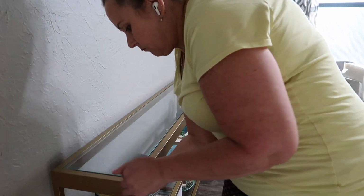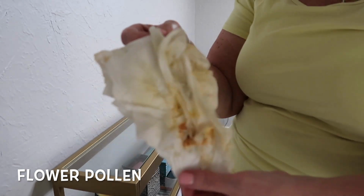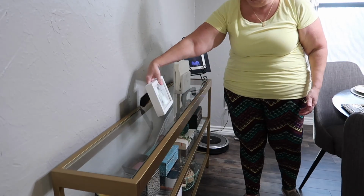I knew this was going to be a mess when I saw those flowers dropping on the floor, and I didn't even want to use a microfiber cloth to clean this because I knew how bad it would be, and I also know that that pollen stains.